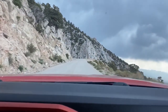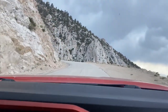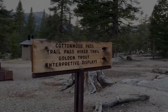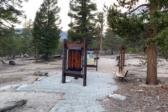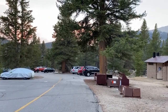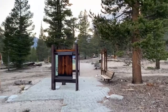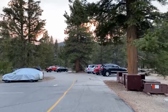Going up Horseshoe Meadow Road up to Horseshoe Meadow Campground. So this is Cottonwood Pass Trailhead. It is the night before and we are staying in Blaze. The orange pickup is over there. We're staying overnight. The sun is just setting and we're trying to acclimate before we start our hike tomorrow. Just rained a little bit and we were in Blaze watching some YouTube videos on some hikers.